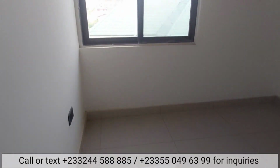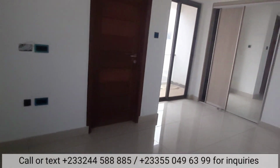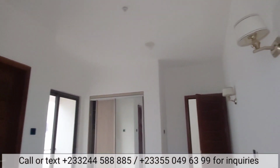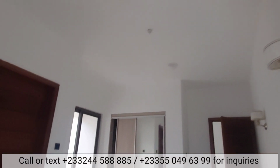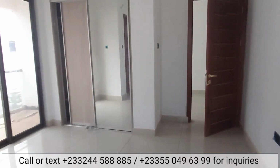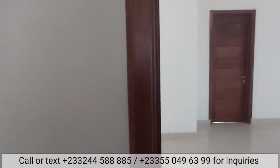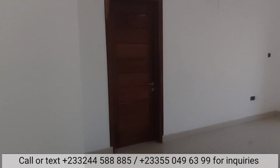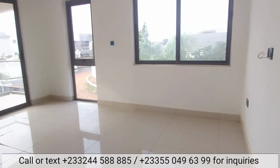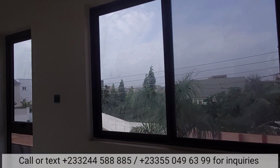This is the second bedroom upstairs. Also has its own built-in wardrobe and washroom. Now let's go to the master bedroom, or what we call the primary bedroom.